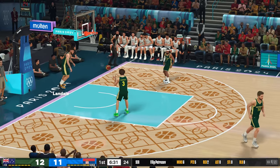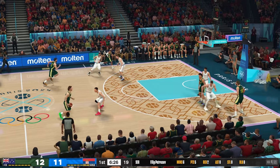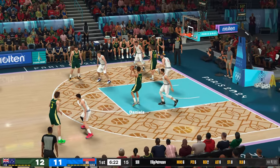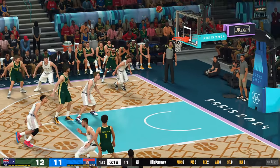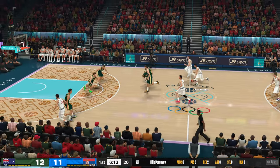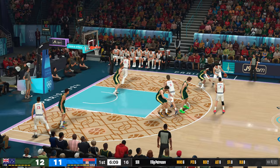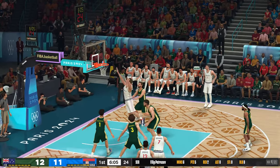Assisted. Petrushev got five. You have to love the unselfishness on display there. Excellent pass. To the paint. Fader on the way. Daniels, no good. Covered by Mills. Tries it from the top of the key.